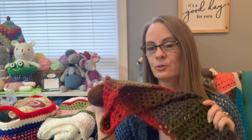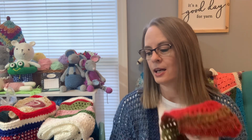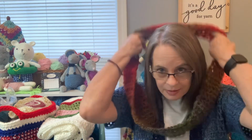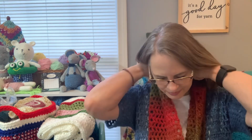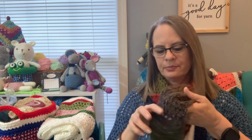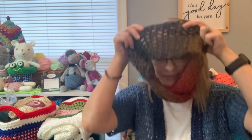So if you're looking for a nice winter cowl, you may want to purchase this. Let's see. Put it on like this. And I take this right here. All I do is I take this right here, twist it, and put it on like this. And it is ready to go. You are all set. And that's all there is to it.